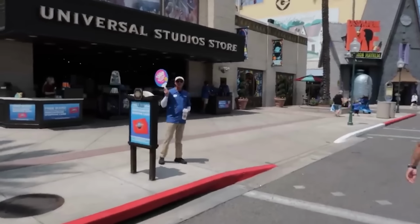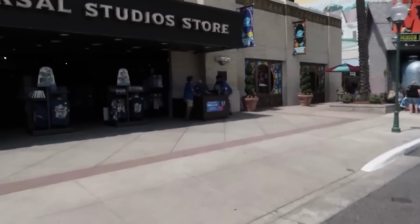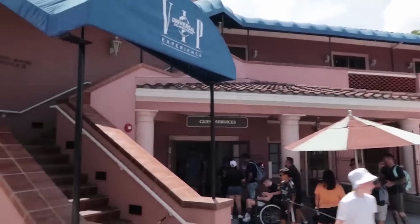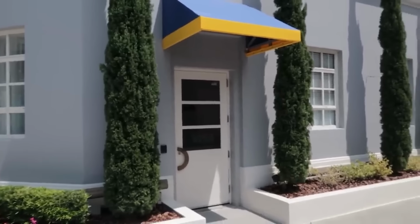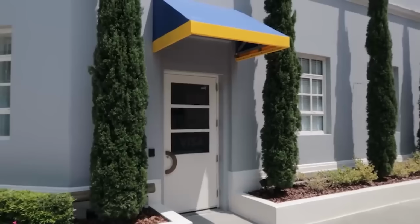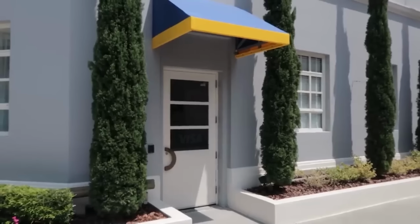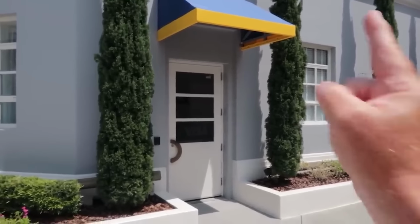Over here outside of the Universal store, we have the Visa Center where you can apply for a Visa card. They also have the Universal Visa Lounge, which is located over here by guest services. Right there is your Universal Visa card lounge. However, not every Universal Visa card has access to it. They are offering 2 different types here. One comes with an annual fee. It is the one with the annual fee that gives you access to the lounge.